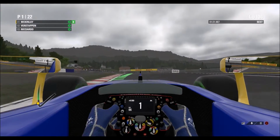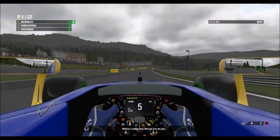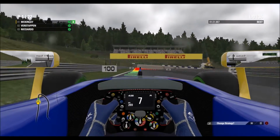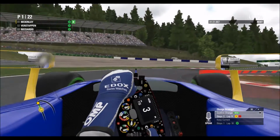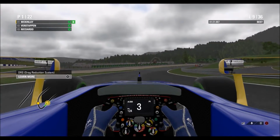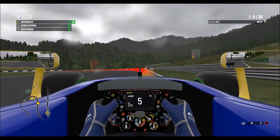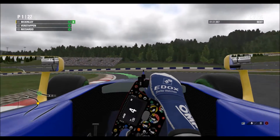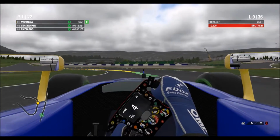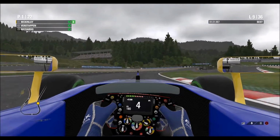Marcus is in the pits. We're considering switching to an alternate strategy. Do you want to change or stick to plan A? Change. Confirmed. I completely fluffed that corner because I tried to speak at the same time as braking, and it doesn't work because I use the same finger for both. To be honest though, I don't feel super slow on these tyres, but they are starting to feel a little bit sluggish. Yeah, I need to come off them or else I'm going to bin it.